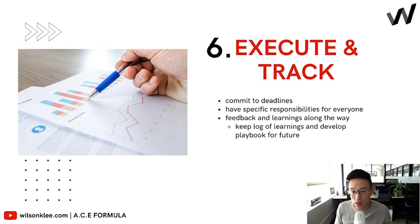We need to have specific responsibilities for everyone. For our campaign, we need to work hand in hand with basically all our team members in order to execute properly, whether it goes from design to prints to actually bringing our banners to our retail locations, to putting it up, to communicating with PR.